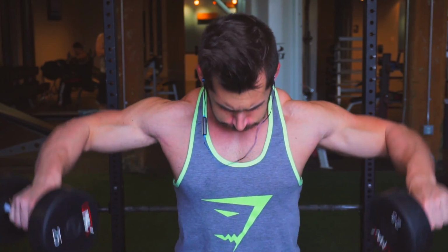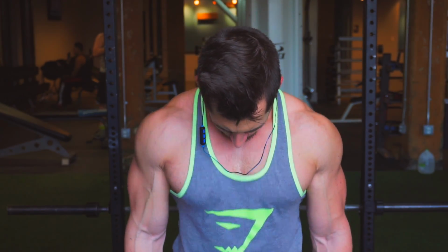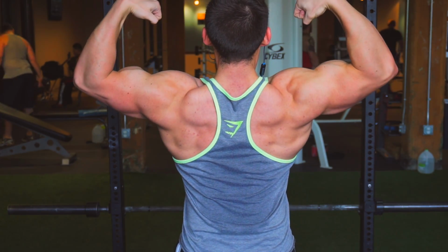You can see as I'm getting tired that I'm putting my body into it a little bit more, but I'm not just throwing them out to the side. Like you see some people with 70-pound dumbbells and they're just throwing them out to the side, and that's cool, whatever. I like to really feel every single rep when I'm doing that type of movement.